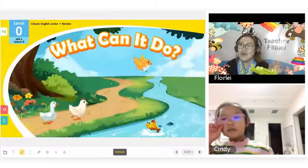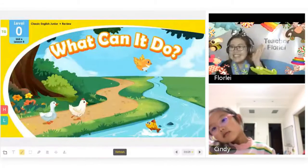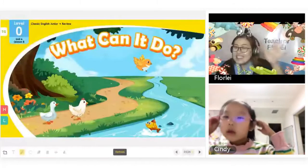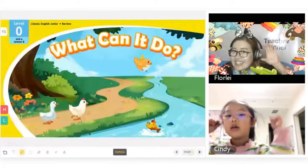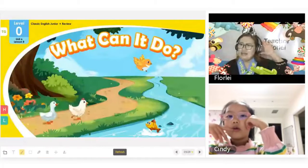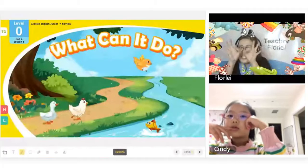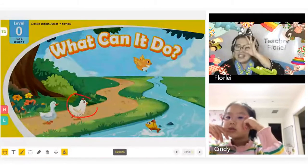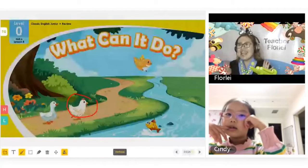All right, what can you see? I can see woodcut. Oh, you read the title. That's a great effort. But what can you see? Look, Cindy. Chicken.